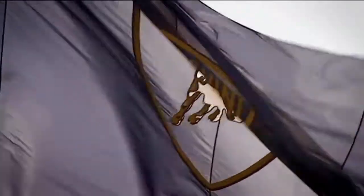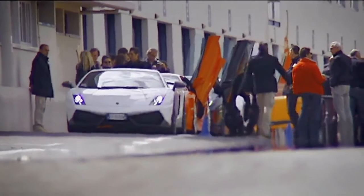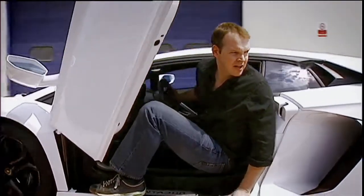However, even if I can't drive like a Lambo test driver on the track, I can at least back up like one. The Aventador has a rear-view camera, but Italian tradition requires a different approach. I'm backing up.